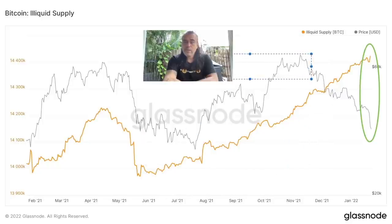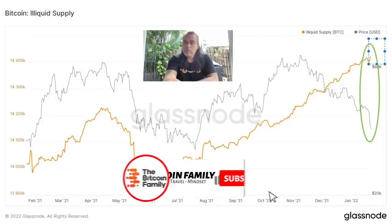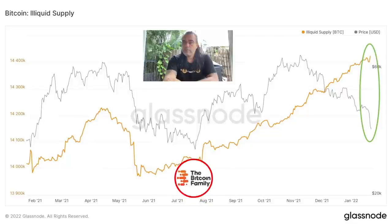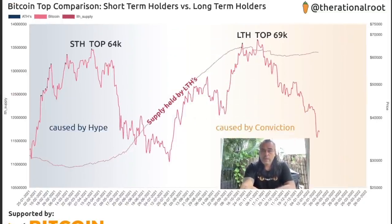Okay? Then we had the price crash that everybody saw. You saw a little bit of dip in the illiquid supply, not like this one over here, but a small one. And we see the bounce and going up again, which means that people are hodling Bitcoins more and more, and that the Bitcoins are disappearing from the exchanges. And what would that do with the price? If you look at the next chart, this one, you could maybe see that here.